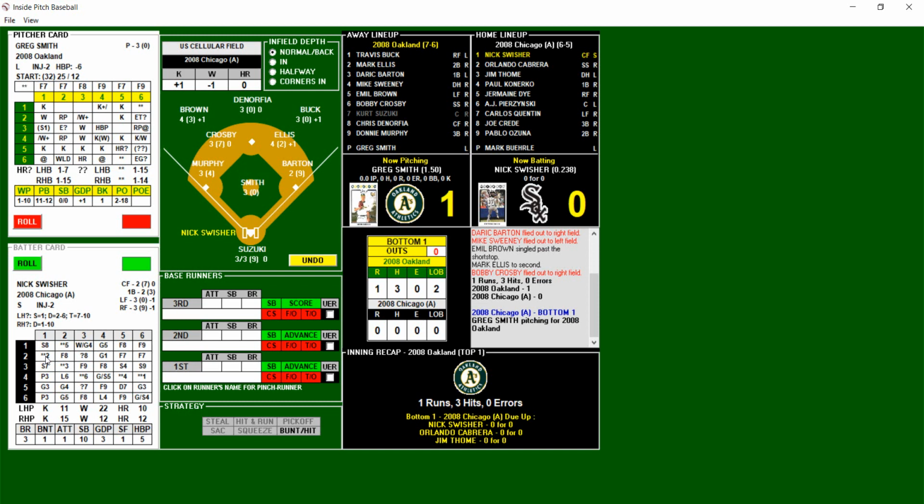Batting sixth, the catcher, A.J. Pierzynski. Batting seventh, the left fielder, Carlos Quentin. Batting eighth, the third baseman, Joe Crede. And batting ninth, the second baseman, Pablo Ozuna. On the mound for the A's, it is Greg Smith.